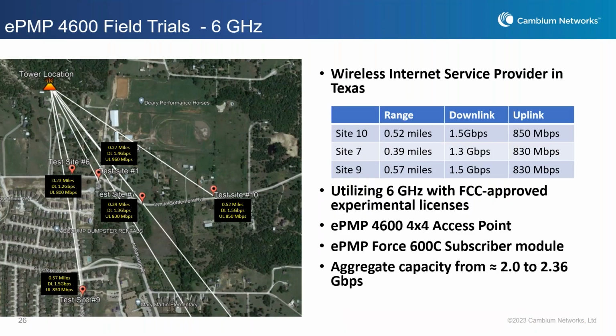So Jonathan mentioned at the top that there's been a lot of great feedback on the 4600 and the 4500, and we've been in the field with this product since last October, so almost coming up on a year, with different customers running these with FCC experimental licenses. So I think we're up to about 70 different service providers and network operators that are deploying with an experimental license. And they've all been anxiously awaiting the FCC approval, which looks to be happening here in December.